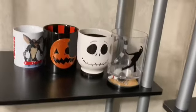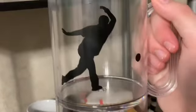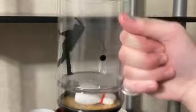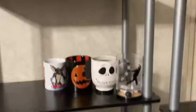The cup and mug collection. Goodwill, Goodwill, Goodwill, Amazon. I want to clarify, I've never bowled before, but this is cool. Like, it's stupid, it's dumb. Like, why does it exist? I don't care. I love it. Jack Skellington, Sam from Trick 'r Treat, and we've got a Gremlin cup. I mean, not only Stripe, but Gizmo. I guess technically that's all.